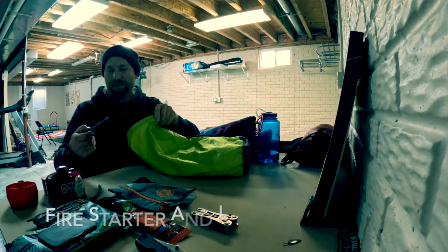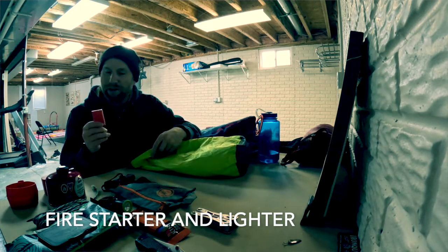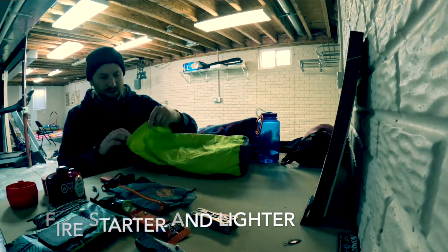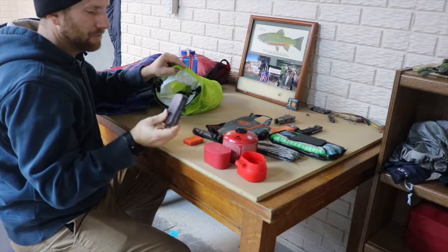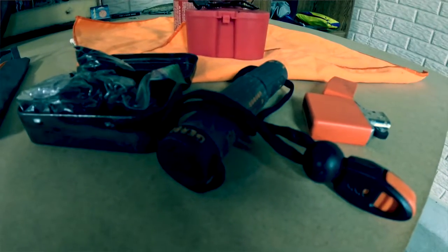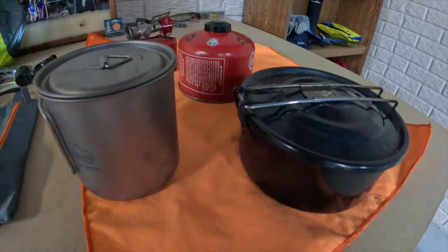A fire starter. A lighter for when I can't get the fire starter to work. And char cloth in case it's, you know, wet outside, that kind of thing. And some tea. Camping stove, just a cheapo I've had my whole life.